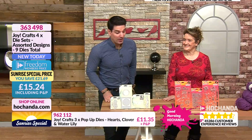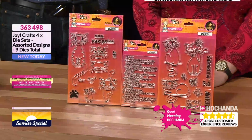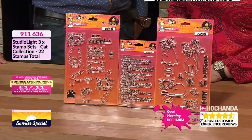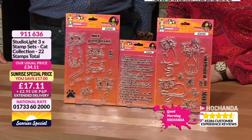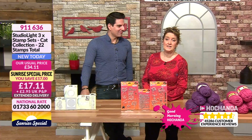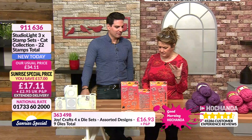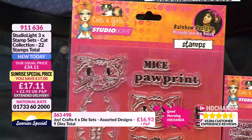Got a stamp set here that I absolutely love. So we are talking cats. We are, pretty definitely. Cats. Pretty cats, and lots of them because we've got 22 stamps. It's one of the most popular items this hour. Studio Light, again, we're talking extended delivery with this one. I think it's around the same period of time, if I remember rightly. So it's the 17th with this one. So, yeah, that's about right.